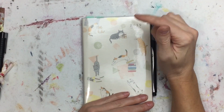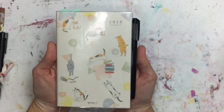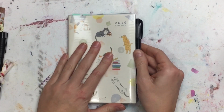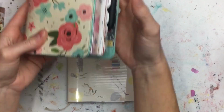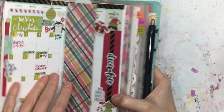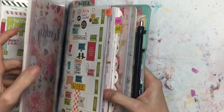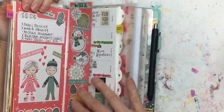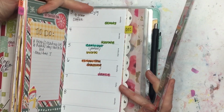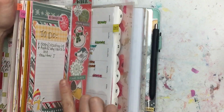So you know that I am using my 2019 pocket date book, the Midori Cats notebook for next year. And currently, this is my traveler's notebook, and I am still using my monthly spreads in this, and also the weeklies that you guys have seen. Like this was last week, and this is the coming week, and I think I only have one more. This is the last week I have in this notebook.